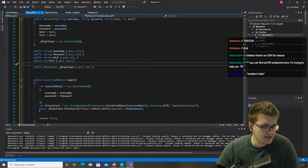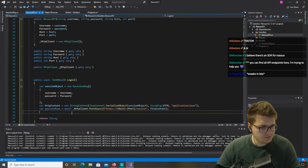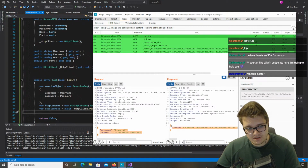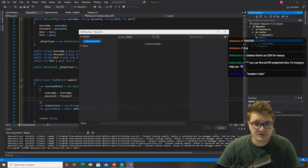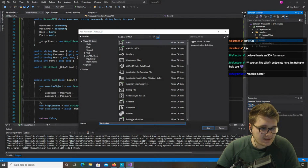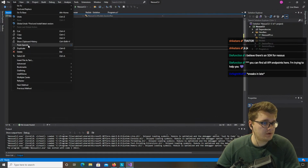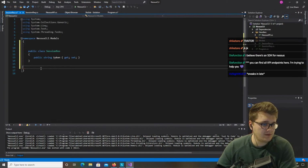Yeah. Okay, so let's do our session response. And this is where this gets interesting. Even though this is just a simple JSON object with one property, I would still copy this and I would call it models session response, or res, I guess is the correct, if you want to keep it correct. So session res. You copy that response from Burp, paste special, JSON as class, rename the class, and you're good to go. Now you have the token.